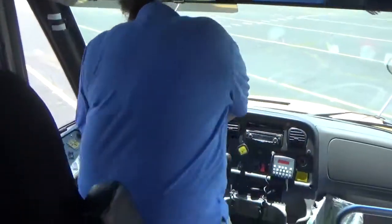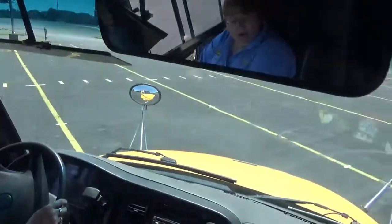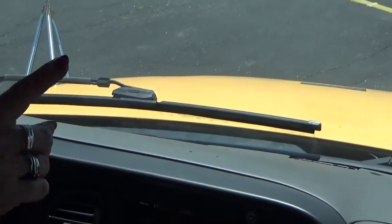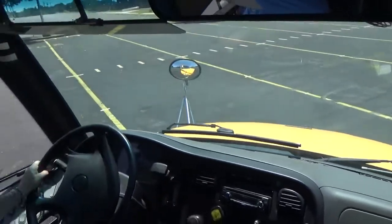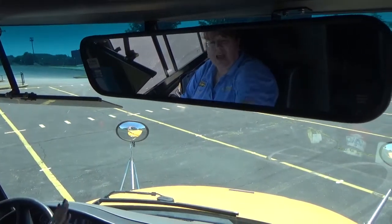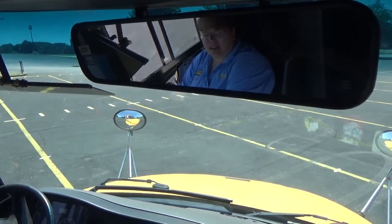Sit in the seat. My windshield has no illegal stickers or obstructions. There are no cracks. My wiper blades are flat against the windshield. They are not ripped or torn. All 7 of my mirrors, 1, 2, 3, 4, 5, 6, and 7, are adjusted for me. And my student mirror is secure in its bracket. Bracket secured to the bus, and it is not broken or missing.